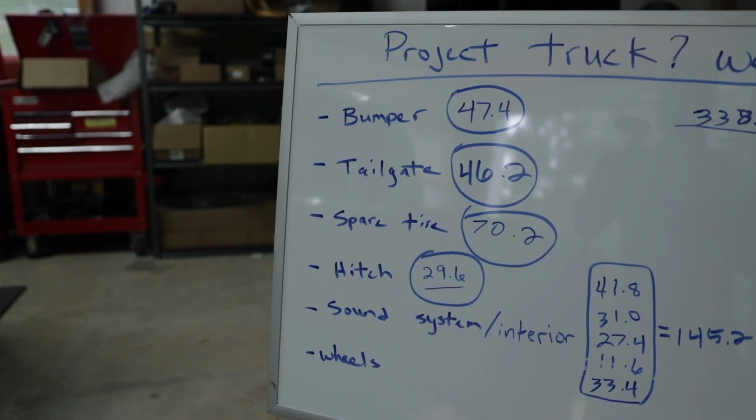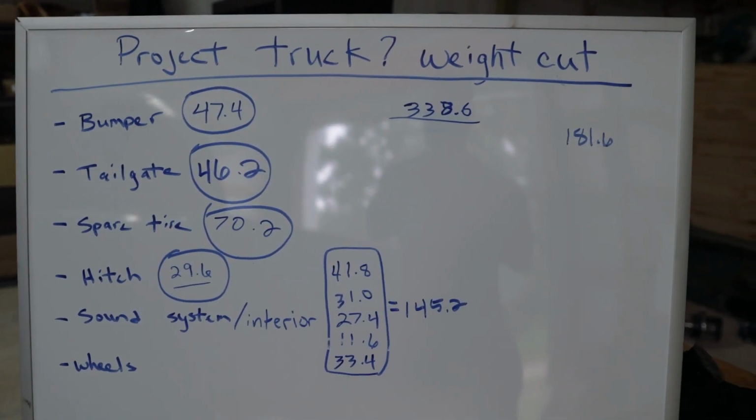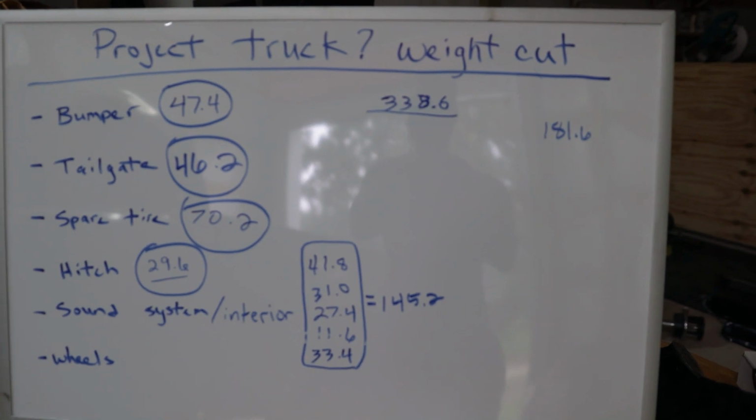The thing we did, we dropped a bunch of weight, 338 pounds. We still got a little bit more to go. I think we can reach that 400 pound mark. So 400 pounds is what we're shooting for.